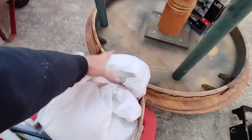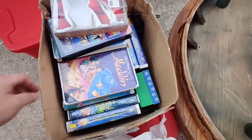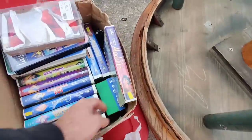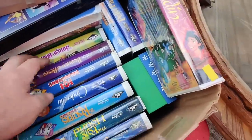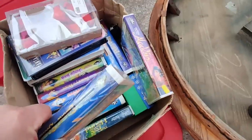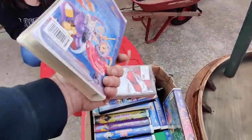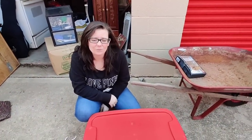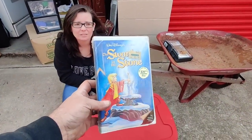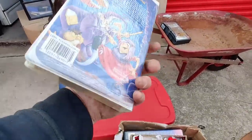This, guys, look at this black diamond VHS tape. People, I am a millionaire. Look, all these black diamond VHS. This one's sealed. I have a sealed Sword in the Stone. That's crazy. It is a little crazy, isn't it? I don't think I've ever seen a sealed VHS Disney tape before. Ever. I wonder if this is actually valuable.